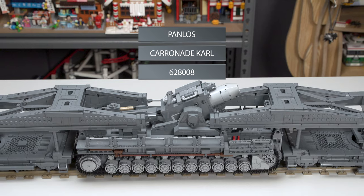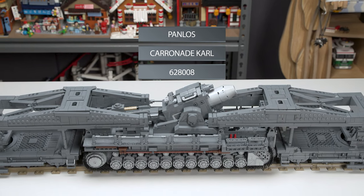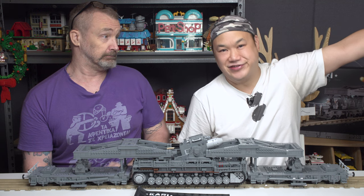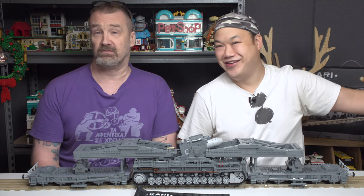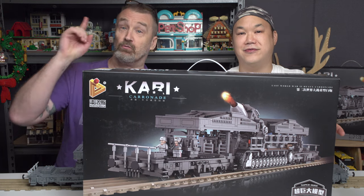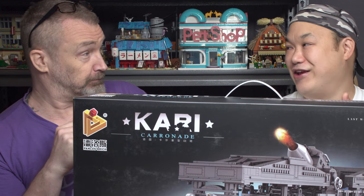628008. 4,151 pieces, or as we will find out later, perhaps fewer. For ages 6 and up. So here's the box. It says super huge. Yes, because remember, the Nazis were size queens. Just like you were. Thanks. Well, there you go. You gotta have goals.